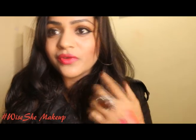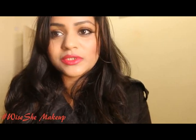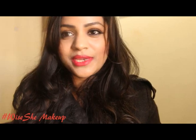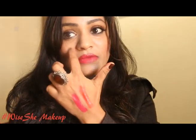And I don't know if the camera is able to capture this hot pink shade, but do try it out if you are fond of hot pink shades. And if you are between NC40 to 42, then you should definitely give it a try. This is something which will suit warm skin tone beautifully.